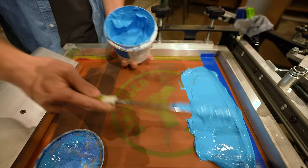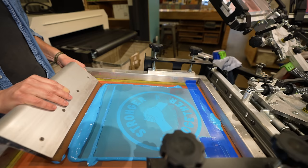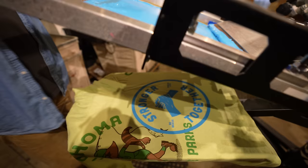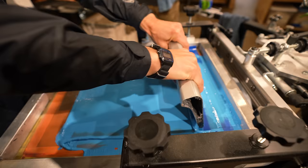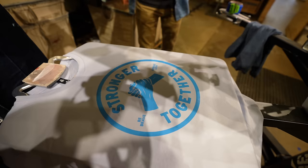I'm gonna flood the screen, it's called, which is basically just filling the print with ink. So I'm gonna pull it across the print like that, and then with light pressure, I'm gonna go back across to cover it. Oh, wow. This could get messy. Oh, I'm nervous. Ta-da! That looks really good.